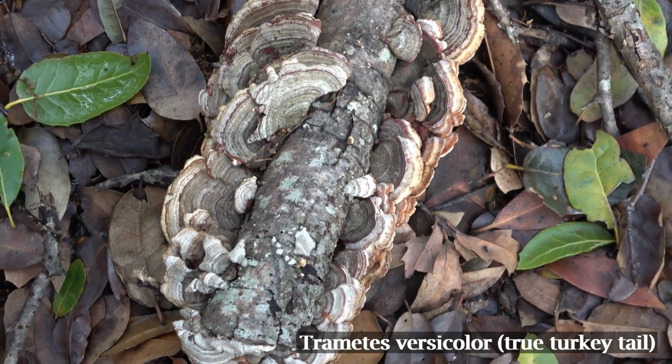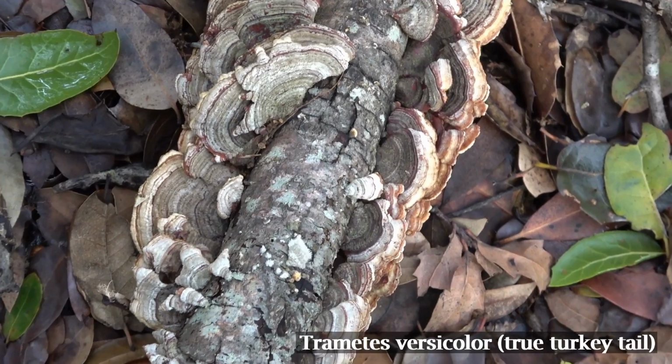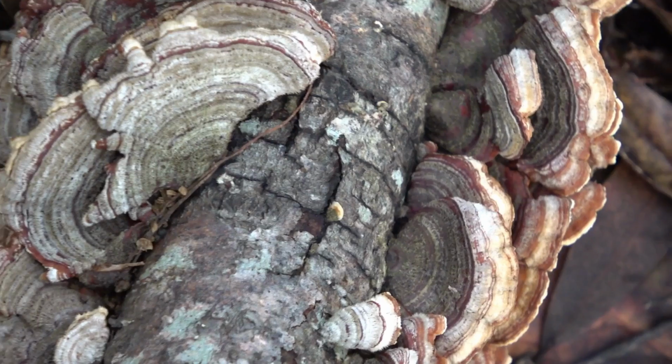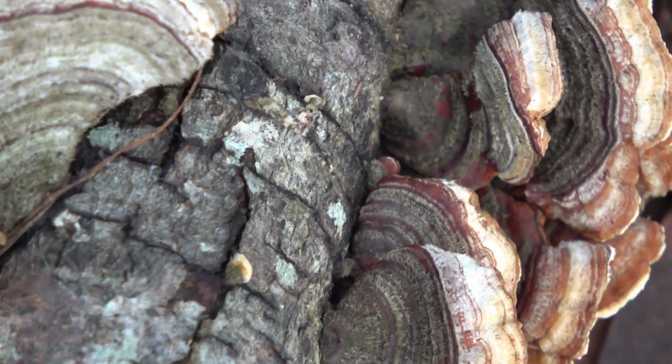Turkeytail is common to the California woodlands. Its cap color ranges from brown to red, with concentric zones of light and dark bands and slightly fuzzy hair.